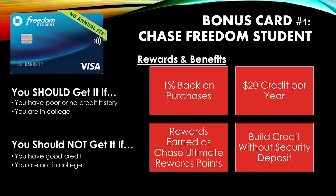But we're not done yet. I still have 3 additional bonus cards to talk to you about. Bonus card number 1, the Chase Freedom Student. This card is offered primarily to college students for building credit. This card is a great entry point to the Chase card ecosystem because it offers Ultimate Rewards points. You will get 1x back on all of your spending, and every account anniversary for the next 5 years, you will be given 2,000 Ultimate Rewards points as long as your account is in good standing.